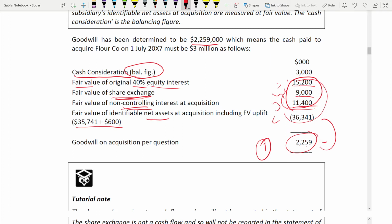So with 2259, add back, reverse the sign. 36,341, deduct 11,400, deduct 9,000, deduct 15,200. What is remaining is 3,000, or 3 million. So that's the balancing figure. It will be positive only. Cash consideration. That means you have paid in cash 3 million to buy that additional 30%. That's what you're finding out. And this impact you have to show in the cash flow statement also, of this 3 million. That's the fourth requirement, the last requirement in requirement A.